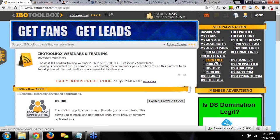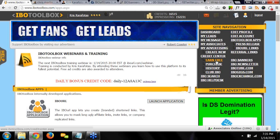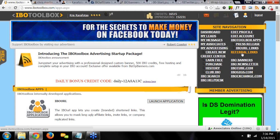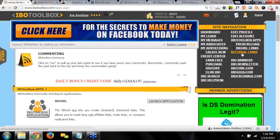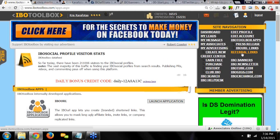You've got your press releases, where you write your press releases or publish them. You've got your IBO URL links, your .NET aliases that you set up there. You've got referral links. This is where you're going to grab your referral links to promote IBO Toolbox. When you refer a member here to IBO Toolbox, when they complete their first star or earn their first star by completing their profile, they'll earn 500 advertising credits, and you'll earn either 200 or 400 credits if you're a contributor. So definitely don't keep IBO Toolbox a secret for many reasons. One, the more members that we have here at IBO Toolbox, the more traffic, obviously, IBO Toolbox can send our way, because the more content is getting indexed in the search engines.